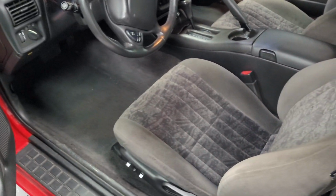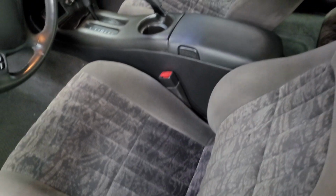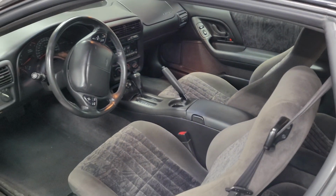We'll let that cure for an hour or so. I'll get the garage heating up right now. I'll get the heater on. And in the meantime, we can give the interior a quick detail. I mean, this thing is immaculate as is. You know, 18,000 miles, basically zero bolster wear on these beautiful 90s GM seats. Basically brand new, no wear anywhere.